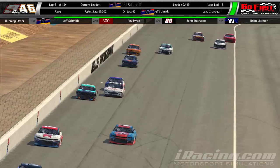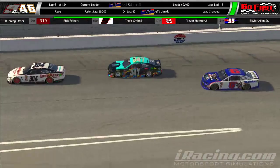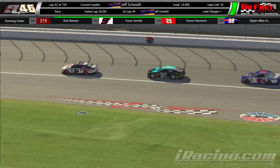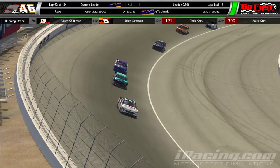Our batter back there in the background. Not sure what that was all about. It looks like most of these cars are slowly starting to get things sorted out. Got a little three-car battle here. That is the 6th, 7th, and 8th between James Torrey, Damon Cox, and Brian Miskell Jr. You see these cars working their way through the turns, going down the back stretch.